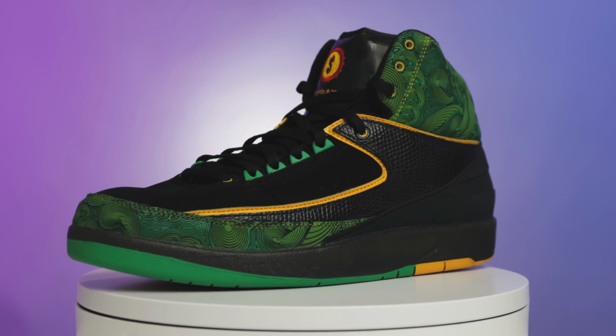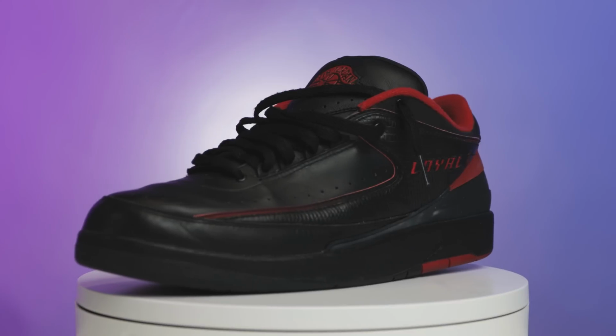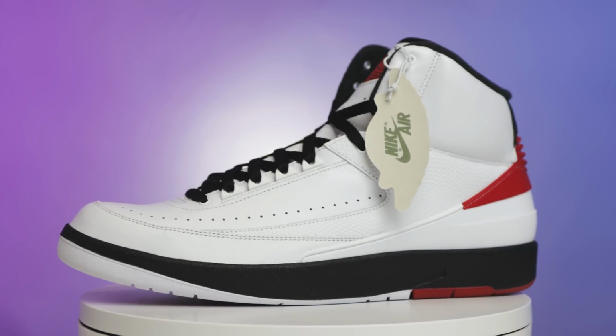Today we're going over my entire Air Jordan 2 collection. We'll be going over some limited shoes, some PEs, and obviously the classics. This is my first time ever showing my Air Jordan 2 collection, so I'm excited to see where it's at now and where it's going to be a year from now.